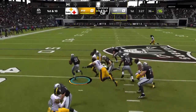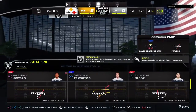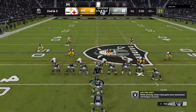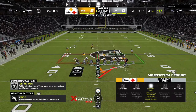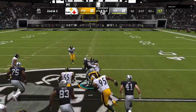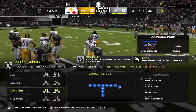Here's Jacobs on 1st and 10. And he's across the 40, 3 extra yards to the 43. It's a 7-yard carry to set them up with a 2nd and 3. Brings up 2nd and 3 at the 43-yard line. Carr going to give it to Jacobs. And he'll be brought down at the 48-yard line.